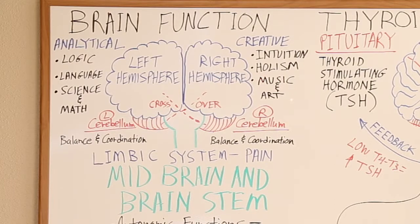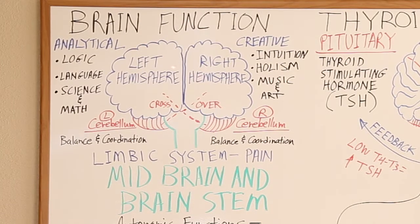holism, music, and art. So on the right side of the brain, we appreciate art, or we create art, and on the left side of the brain, we perform mathematics, we speak, we write, and we solve problems, and we solve calculations in science, and so forth. It's important that these two halves of the brain be as balanced as they can be, although most people will be dominant on one side or the other. But the more balance that we can get, the better we are.